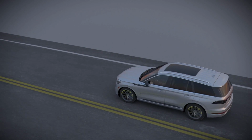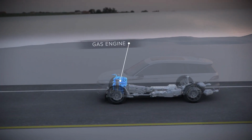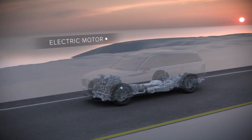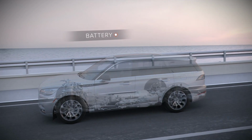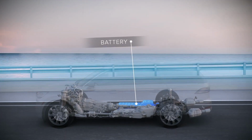Now the Aviator also comes as a plug-in hybrid, which is known as the Aviator Grand Touring, and that hybrid powertrain is said to offer close to 500 combined horsepower and over 600 pound-feet of torque. It's a vehicle I plan to review later on this year, so stay tuned for that review as well.